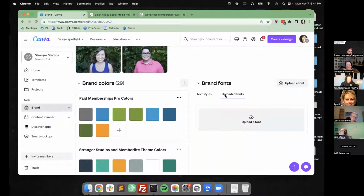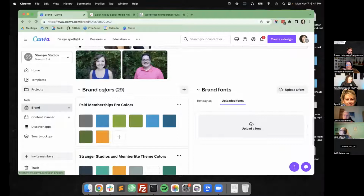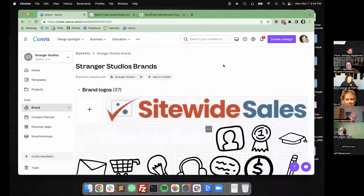I haven't done uploaded fonts, but if you had a proprietary font created, or a font that you purchased and you wanted to be able to use it within Canva, I assume that's what that means here. But you can add any number of brand color palettes. You can add any number of brand logos, as they call them. I did a separate brand kit for our mascot.